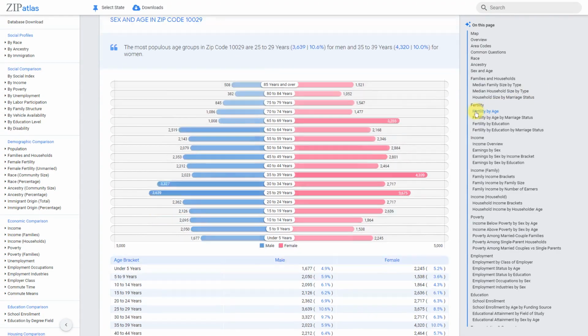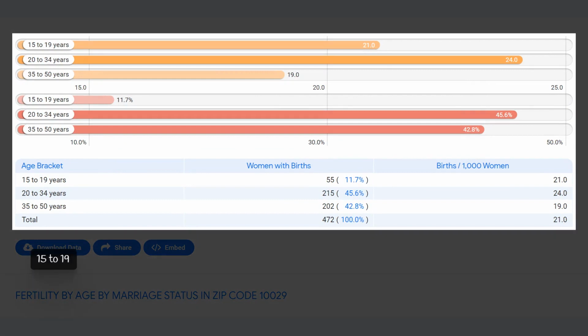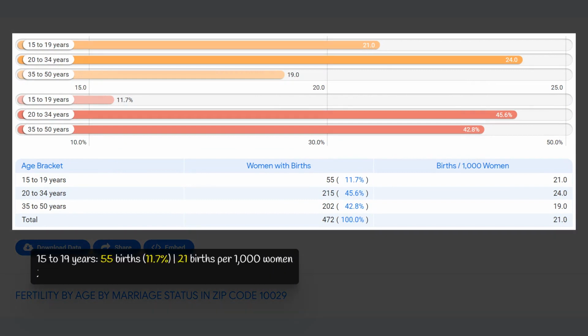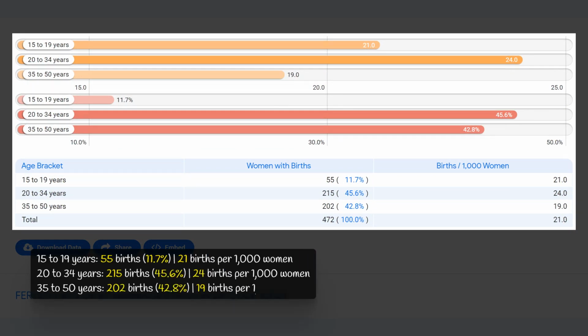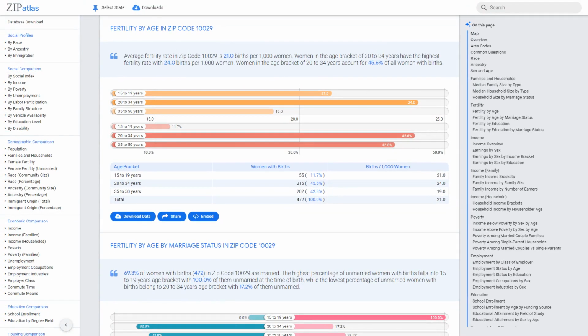In the state of zip code 10029, New York, there were a total of 472 births recorded. The majority of the births were to women between the ages of 20 to 34, making up 45.6% of the total births. This was closely followed by women in the 35 to 50 age range, accounting for 42.8% of the total births. Women in the 15 to 19 age range had the lowest number of births, with only 11.7% of the total births. Overall, there were 21 births per 1,000 women in this state, regardless of age.